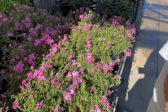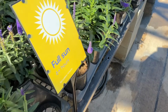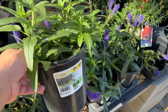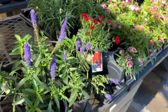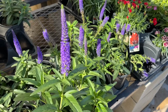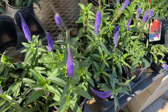It smelled so pretty. There were a lot of plants and I was like, maybe it's these purple ones. They kind of look like a butterfly bush, but I don't think it was. Veronica, $8.98. I know that Dianthus, like the ones I showed you in the beginning, do smell, but they were not smelling. The one that I picked up, maybe it was a bad one, I don't know.